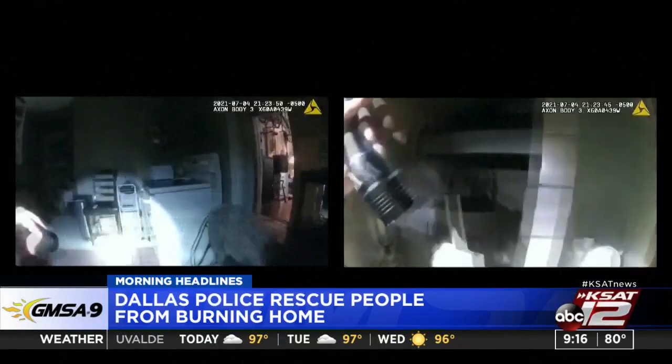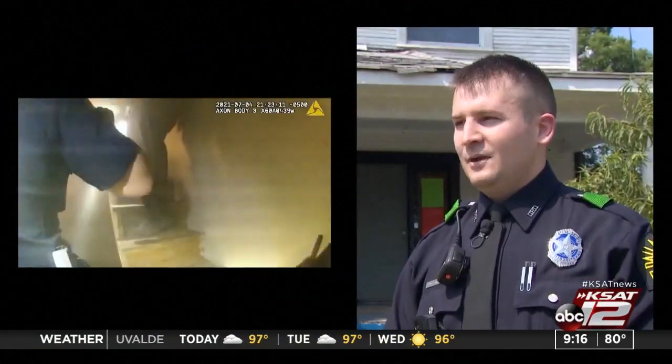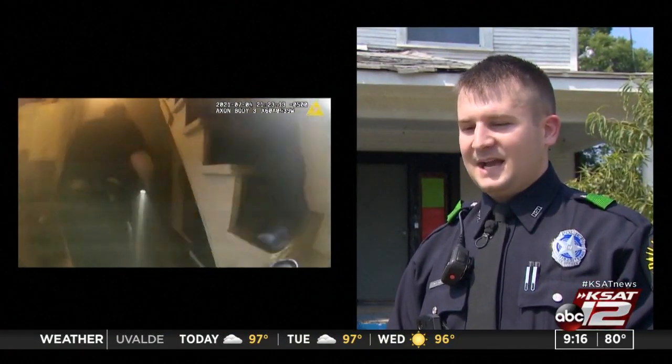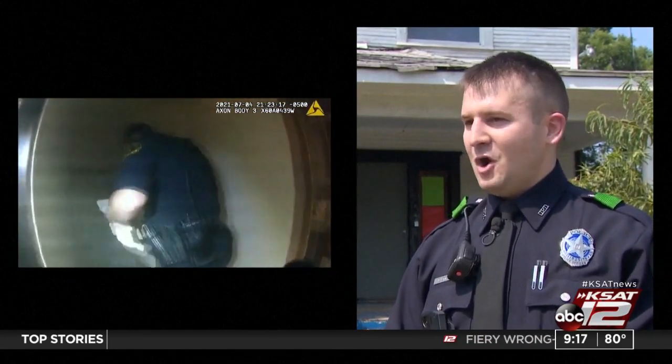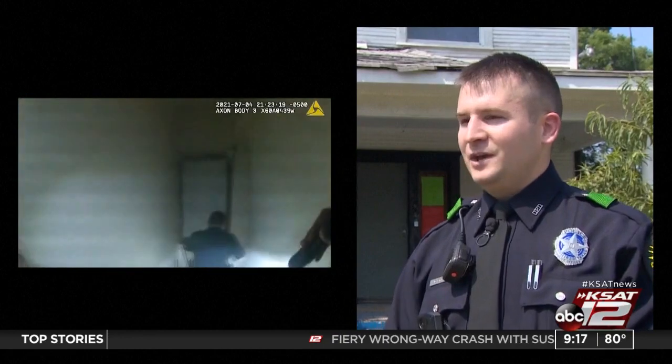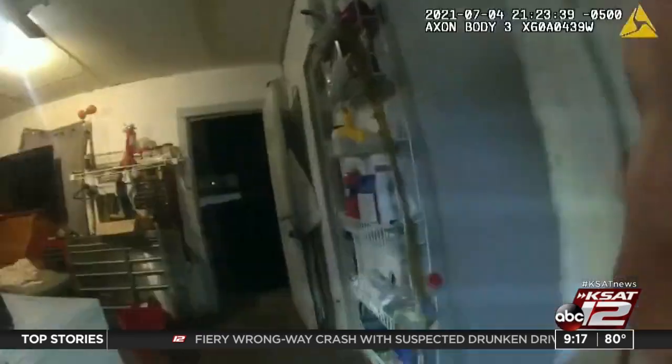We tried walking up the stairs, but at this time, you could barely see anything. You could feel the smoke, you could feel the heat, and we couldn't get up to that third floor. Get out of there, let the fireman do it. I thought he had a lot of courage to do that, especially to go up there and try to go in that room. Yeah, that police officer took in so much smoke, it took a week for him to recover.